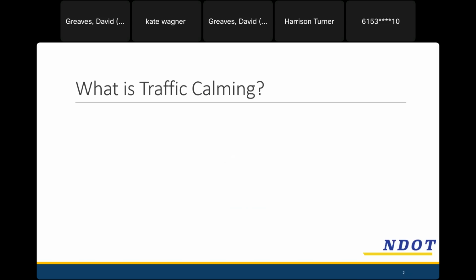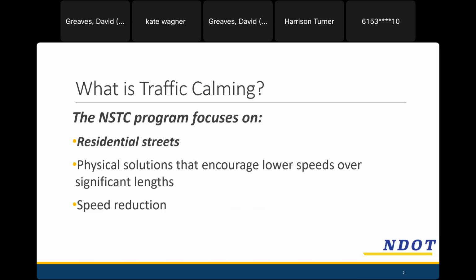So what is traffic calming? Essentially the neighborhood street traffic calming, that's what NSTC stands for. We focus on residential streets. So Percy Warner, Vaughn's Gap, those are both streets that mainly have houses, condos, apartments on them. Really don't look at highways or arterials as candidates for our measures.